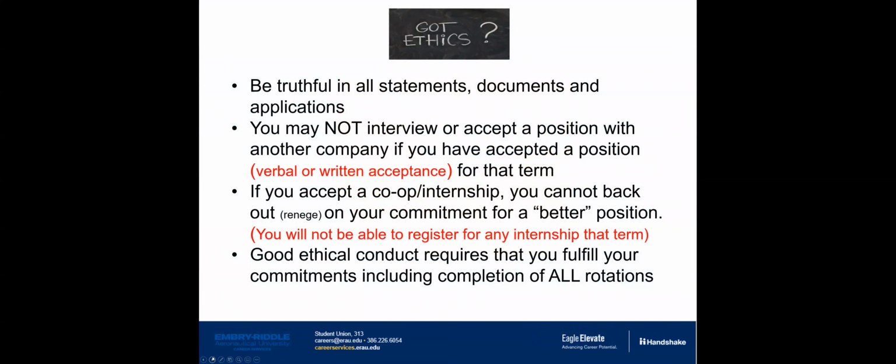What are your ethical responsibilities? Be truthful in all your statements and your documents and applications. Again, I go back to the traffic violations and your CGPA. You may not interview or accept a position with another company if you've already accepted a position, even verbal or written acceptance for that term.